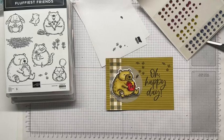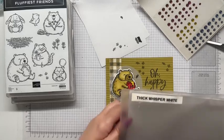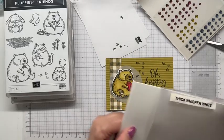Thick Basic White. Let's see what we have. How am I going for time? Well, I did show you all the things at the start, so not doing too shabbily in the whole scheme of things.